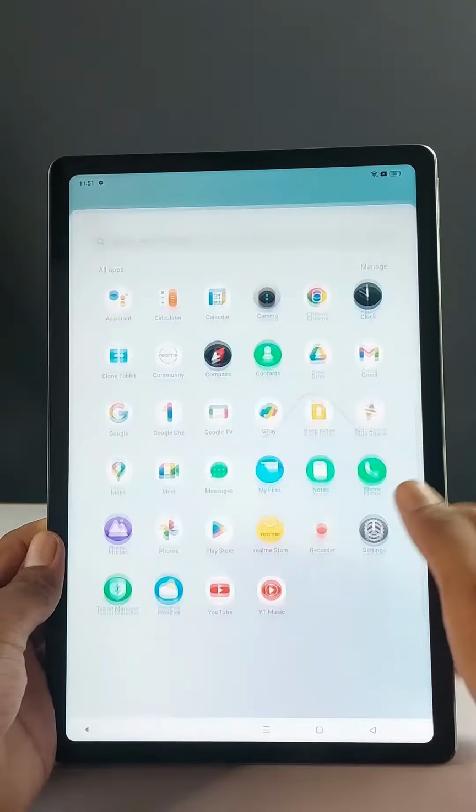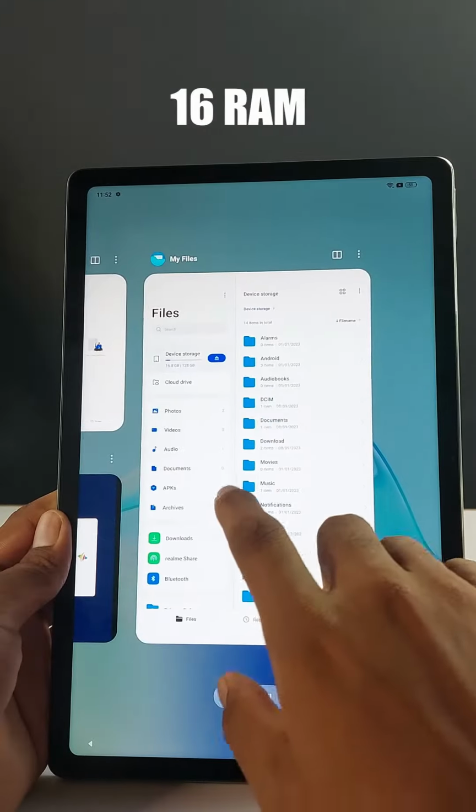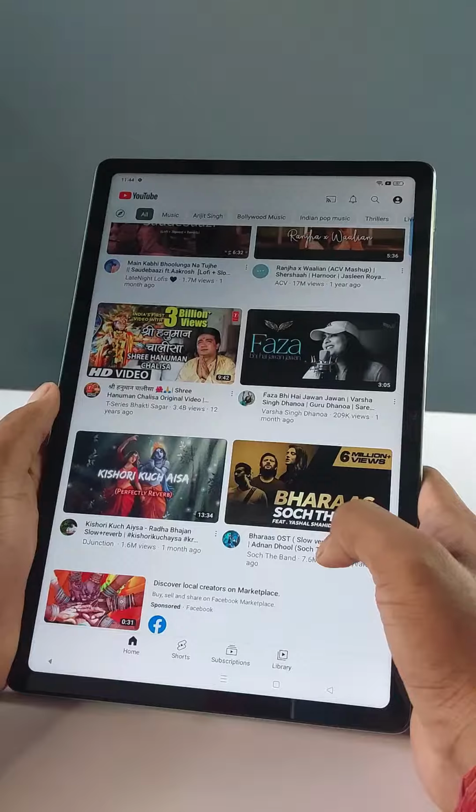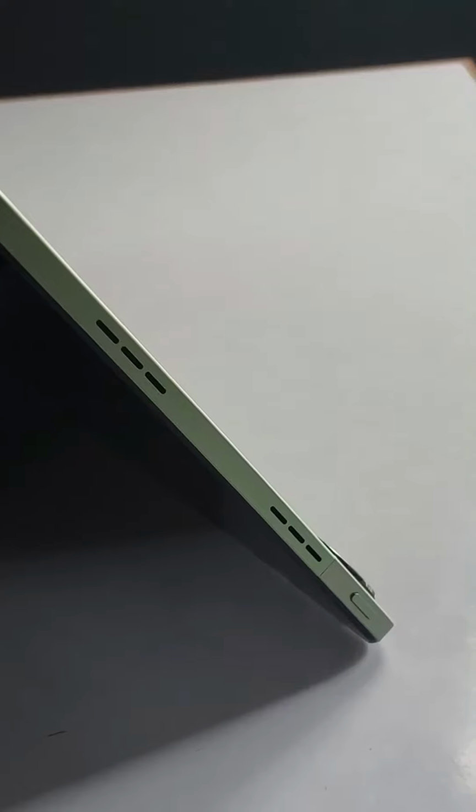Let's talk about storage. Realme Pad gives you the freedom to store it all. It comes with up to 16 GB of dynamic RAM and 256 GB storage. So you can store your content, your games, everything in this tab. Well, it's not just a tablet, it's a style statement.